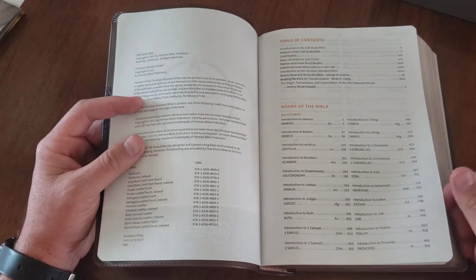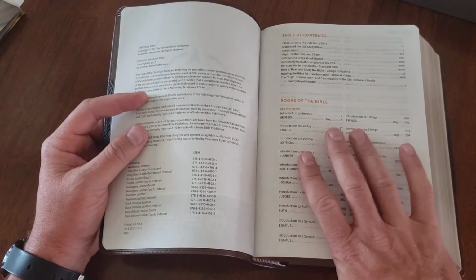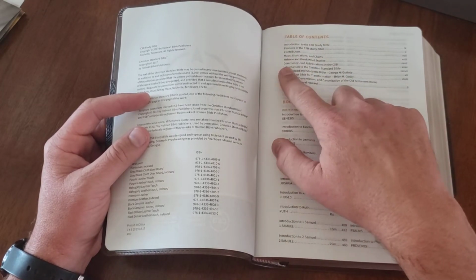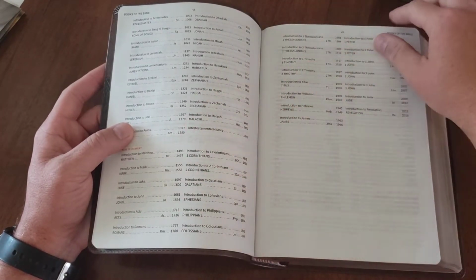I use these often, especially in these study Bibles, because the table of contents is, in my opinion, less about the books of the Bible. A lot of us know those by heart, and more about what else is inside the Bible: maps, Hebrew and Greek word studies. Okay, those things are huge. And then just the books of the Bible.